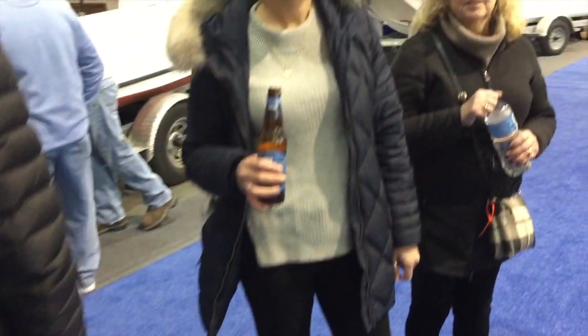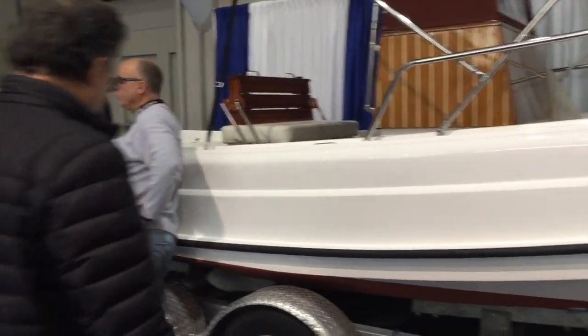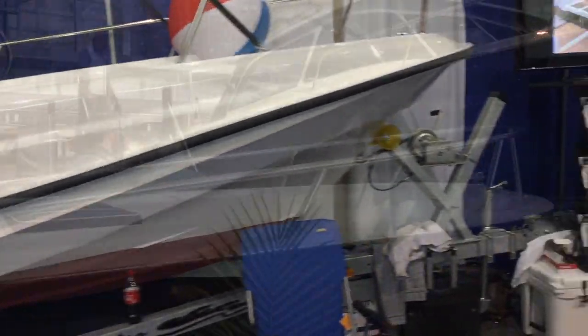Quite nice, quite nice. A 21-foot Boston Whaler. Now that's a nice boat.